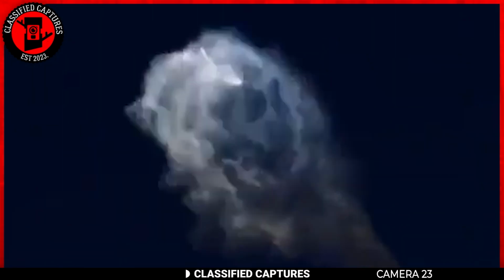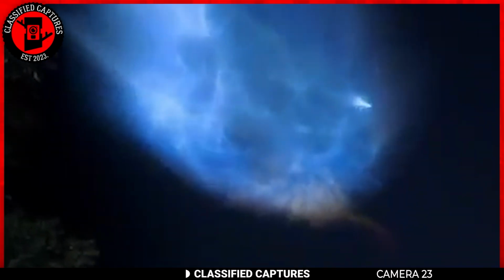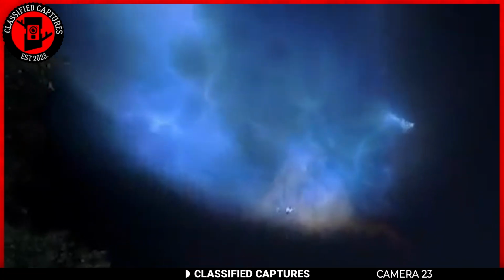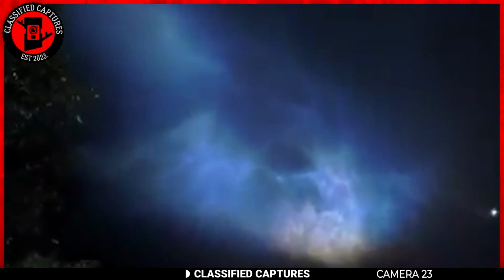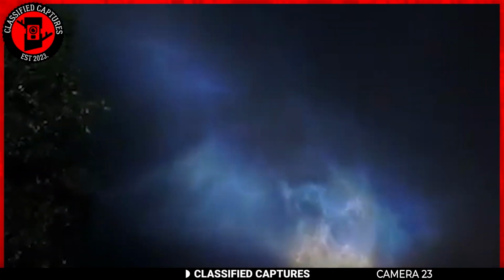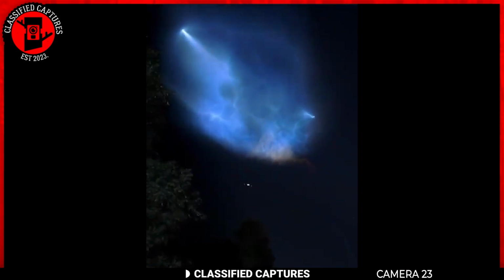If you're wondering why a craft exiting our atmosphere would cause such an effect, perhaps you should think back to our earlier mention of the dome. If it truly exists, perhaps the craft was just breaking through it like some sort of force field. I know it sounds crazy, but think about it. Also, if you have your own theories, I'd love to hear them.